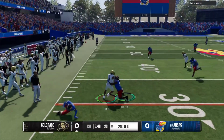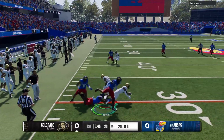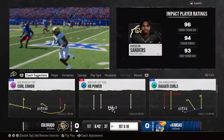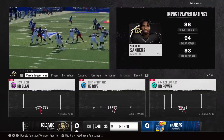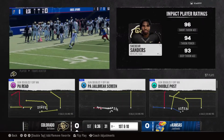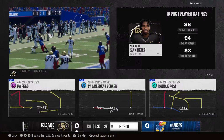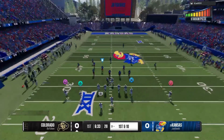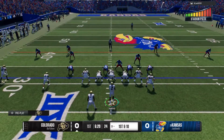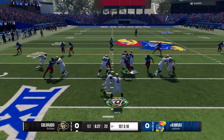Gets it out fast. Really confident throw and catch there. Big pickup, and they have a first down. Nice job by the receiver there, running the drag route against zone coverage, finding the soft spot, making it easy on his quarterback to get the completion. He turns it upfield, and he moves the sticks. And they'll line up from the 31 on first down.